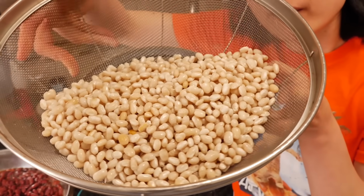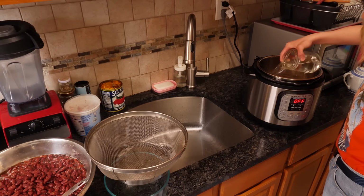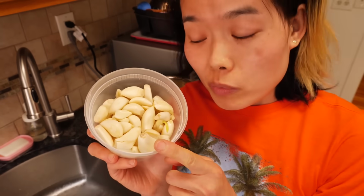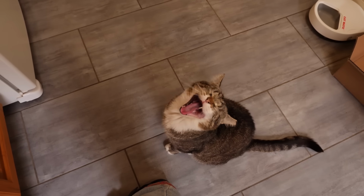I'm gonna learn from my mistake and go a little bit longer with a little bit more water this time, and we're also gonna flavor it with some Italian seasoning and a bay leaf along with some salt. And because we have it prepped now, I'm gonna go in with some cloves of garlic as well.